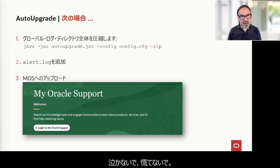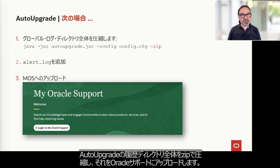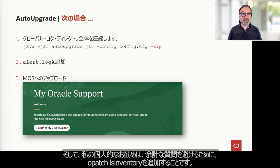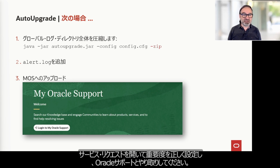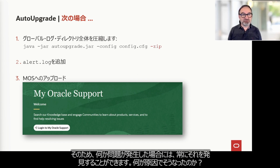And what if something goes deeply wrong? Don't cry, don't panic. AutoUpgrade -config -zip. It puts all log files together. It zips the entire log directory of AutoUpgrade, and you upload that to Oracle support. If AutoUpgrade tells you it couldn't find the alert log, add the alert log by yourself. And my personal recommendation, add an OPatch lsinventory just to avoid that extra question. Open a service request, set the severity correctly, and then please interact with Oracle support. We have created AutoUpgrade in a way that it tells us what it has done in the background. So we will always be able to find out if something has gone wrong, what has caused that.